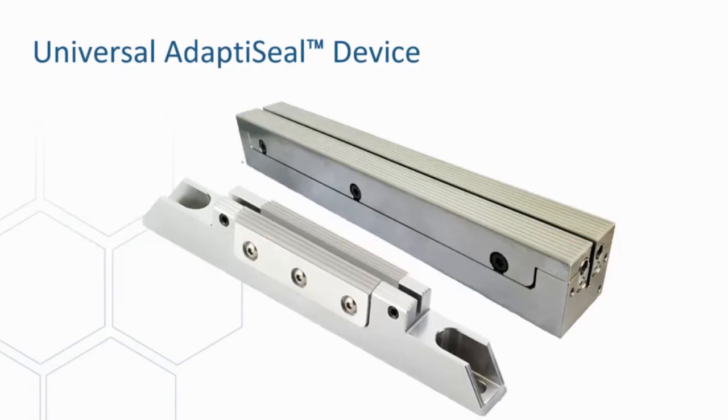This material will give manufacturers the ability to run both hot and cold seal applications, as well as various different films that would require either different temperatures to create a good seal or that have varying film thicknesses.